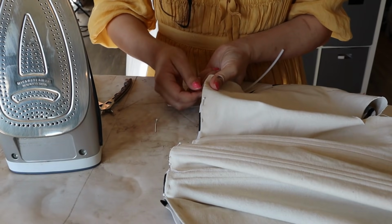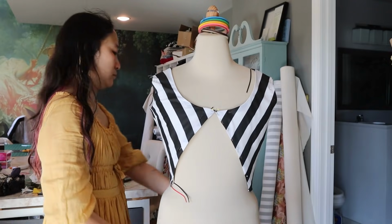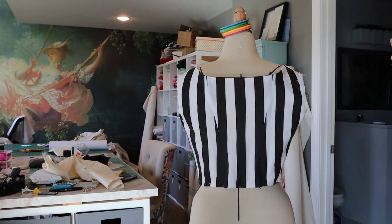I then matched it up to the lining at the waistline and manually turned up the seam allowances and then put the 2 wrong sides together and sewed it together using a running stitch around 8 to the inch.